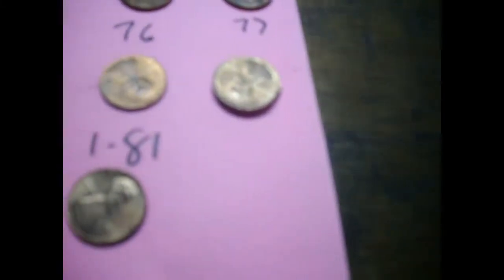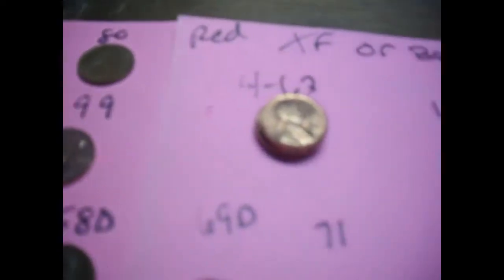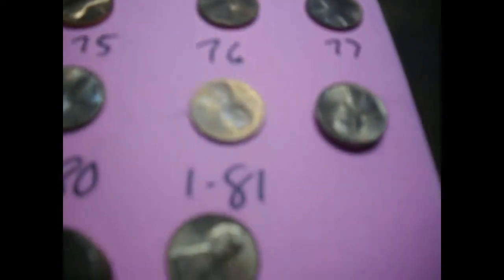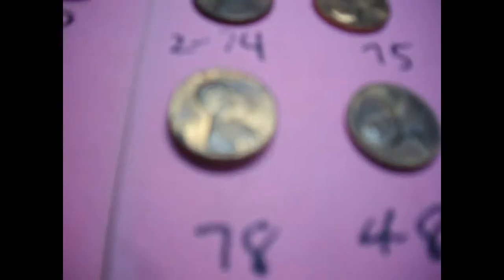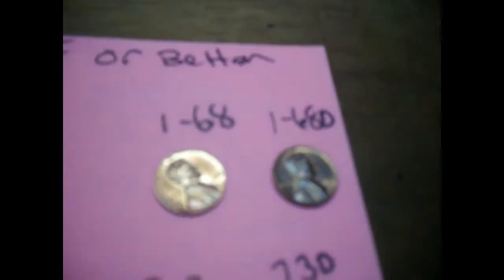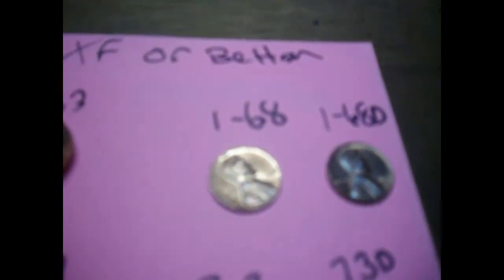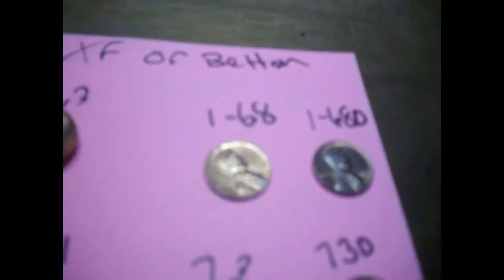Alright. That's all the ones I'm keeping. I'm going to show that on the next clip, how I store them, or why I'm storing them. Mostly because there's some collectors out there that need a nice 68. You know, not error coin, but just something for their book.